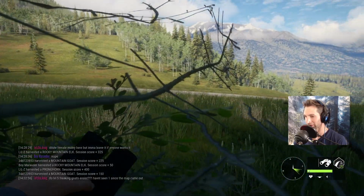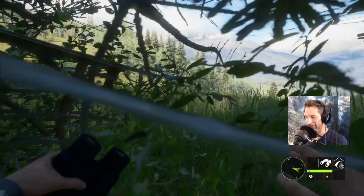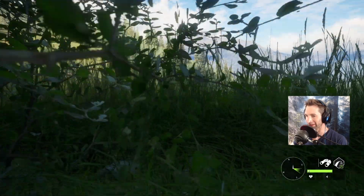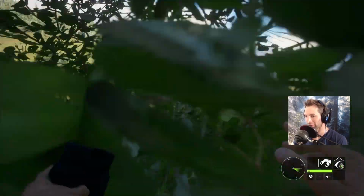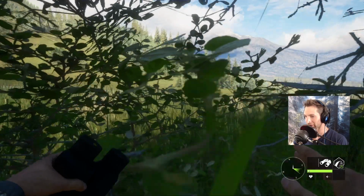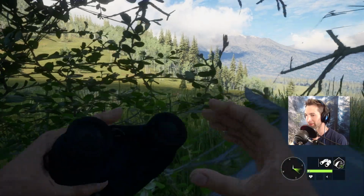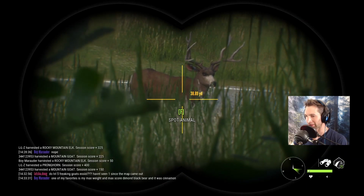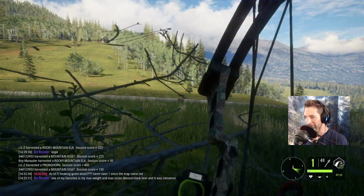Oh, actually, that was not good. That was definitely not good. Okay. I don't have any cover. I don't understand how I have a little bit of cover and then no cover. I know he's only... I see him right there, but then I can't. Okay. He's 38 yards away right there. What I think we're going to do is draw back and then stand up and take the shot.